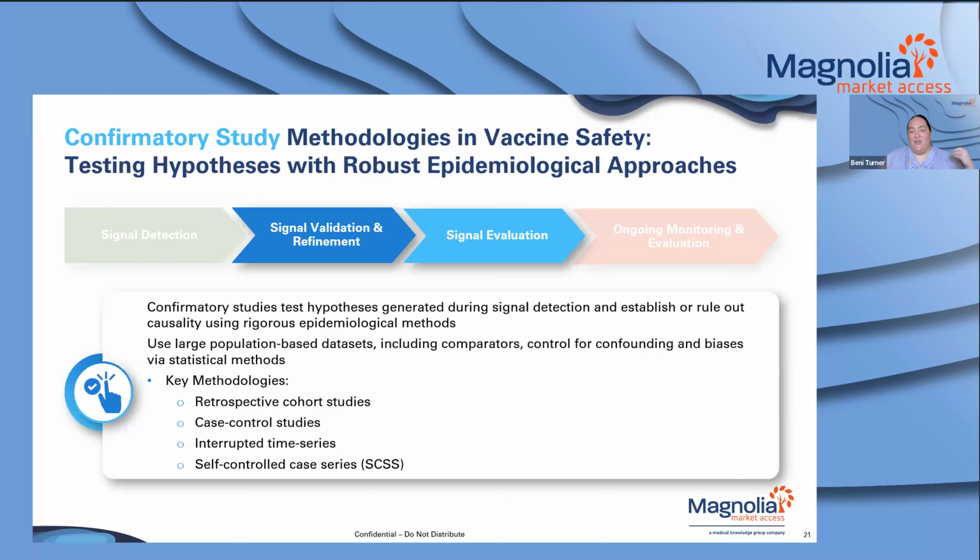we're specifically saying, okay, our safety signal popped up in our signal detection phase, and then what do we do with that signal? We then move into the validation and refinement, saying, okay, is this signal real? Let's look at it a little bit. Let's turn it over, see what's behind this. Is it statistically and clinically meaningful, or is it just noise that we're seeing in the data?